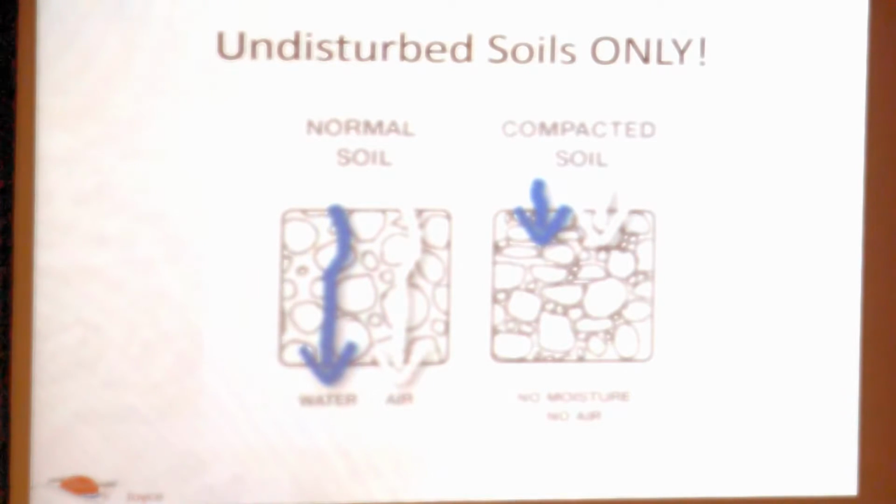And then just remember that any site that is going to be compacted during construction is going to change. Anytime you move dirt over a site, if you do that soil test there, you're going to change it. So if you're going to depend on a soil-based system, you really need to protect that site from any construction activities.